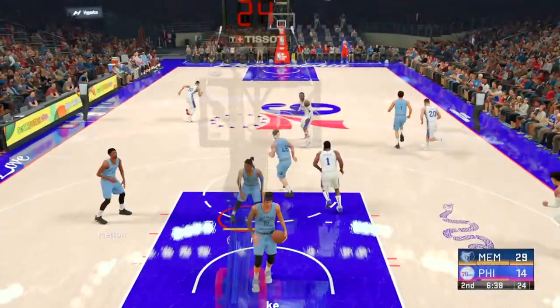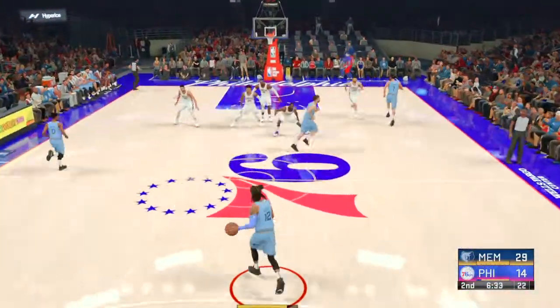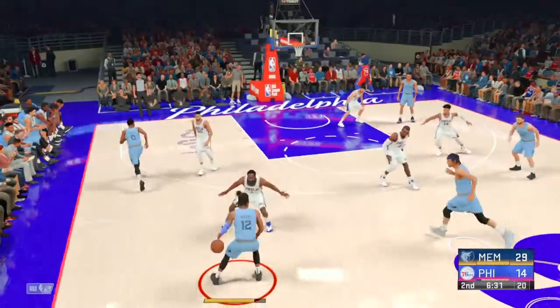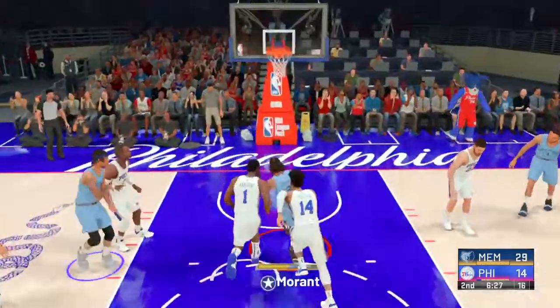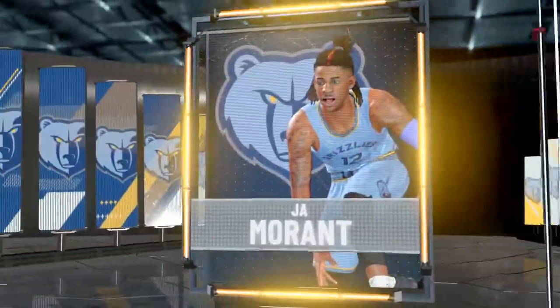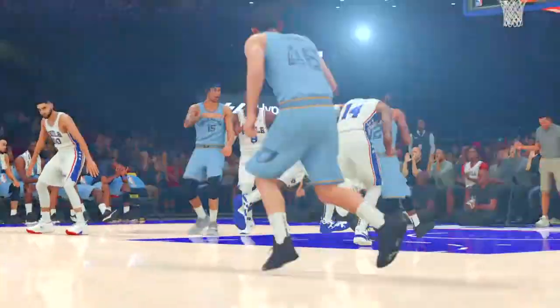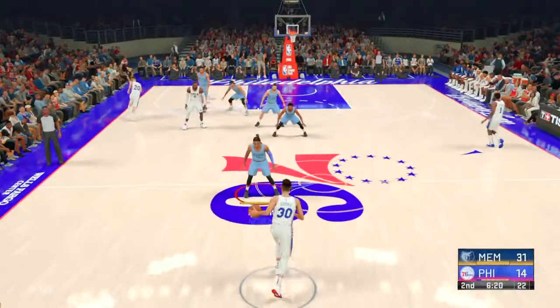Harden gets the bucket. The ability of Harden to shift gears, exceptional. He can turn on the jets off the bounce. Harden against Morant. And finished off by Morant. And those are the kinds of plays that are just killing them right now. The 76ers trail by 17.